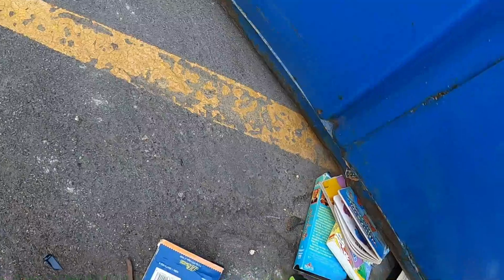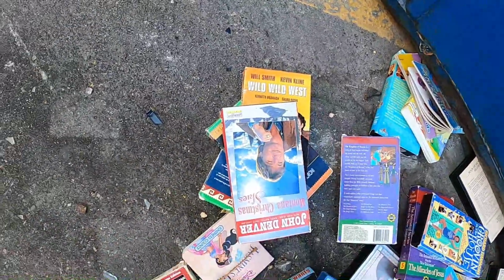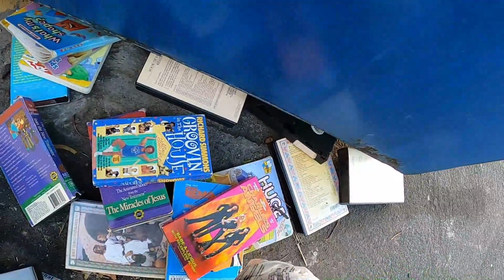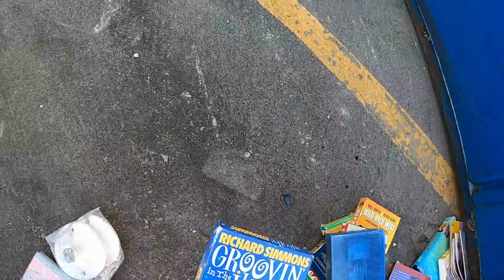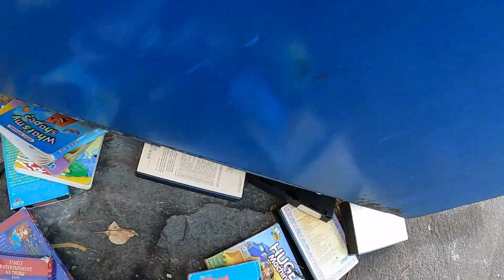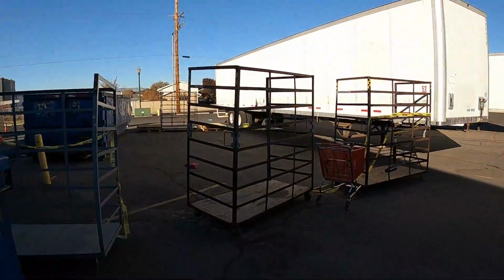Bird cage, that's a fun one. Can't get it stuck under the thing. That one's brand new, still in the package. Got Kate and Leopold. These are some light fixtures. Oh, jeez. In the Groovin' House, Richard Simmons, come on. Oh, that's fun. All right. The rest of these we'll just take and donate, but I want to keep those other ones.